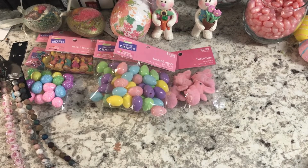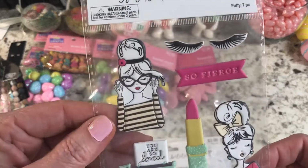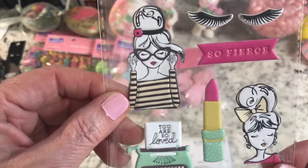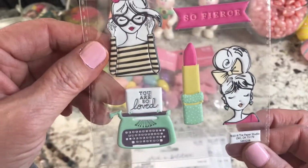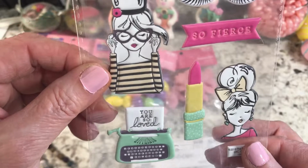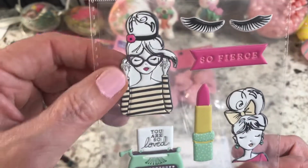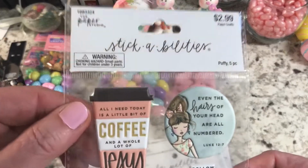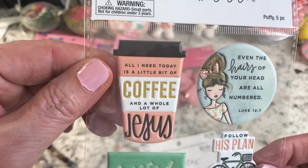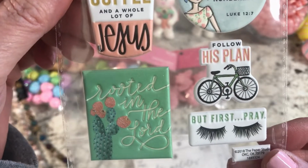And then I bought some stickers. These are really cute and a lot of people are using these. It's just so cute. Makes me think of one of my daughters with those glasses. So that's cute. And of course she likes coffee, so I think she likes something with that.